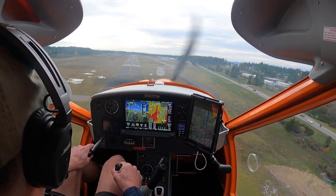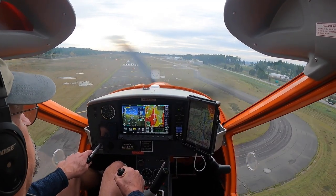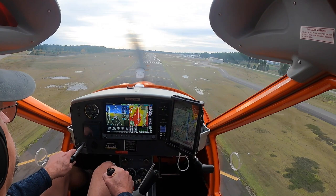Okay, a little slip action here to get down. Engine monitor.